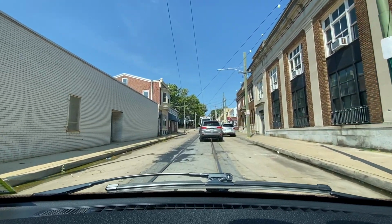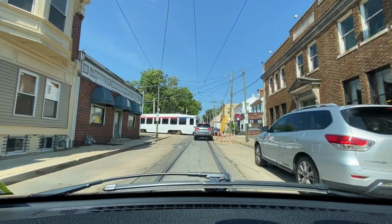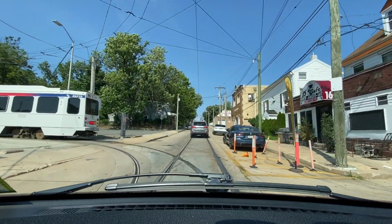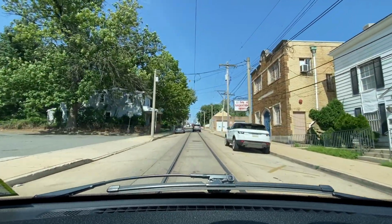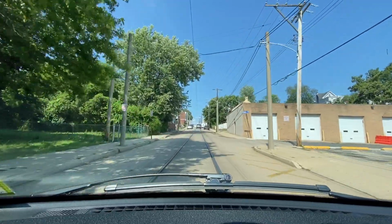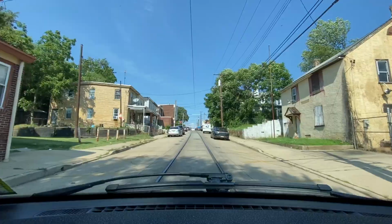On my right hand side, we have an office building, 6 North 9th Street, 1 hour parking permitted. We're approaching D Cafe, meet, greet, eat. We got the Salvation Army on my right hand side, and the Darby Transportation Center on my left. As you can see, we're driving over some trolley tracks. We got Powell Ave on my right. I'm not gonna go down Powell Ave, it didn't look like much is going on there.